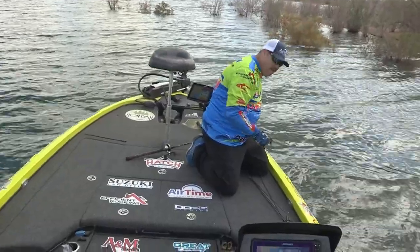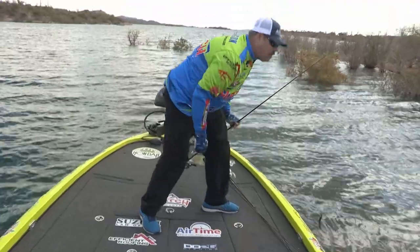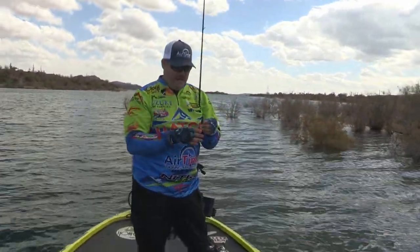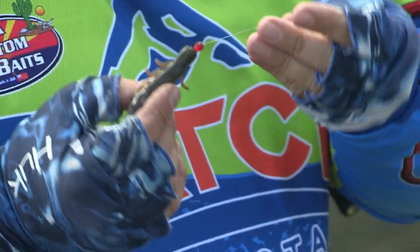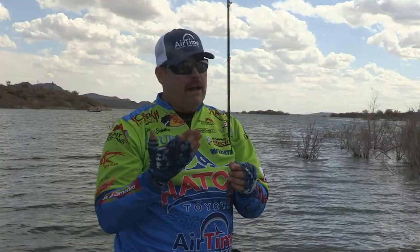Dragging that craw. I'll tell you what, folks, grab yourself these chigger craws. You'll have a lot of fun with them. I think the safe bet early in the year like this is to go with a good green pumpkin color like this. And you don't have to go real heavy on the weight. Like I said, quarter ounce is really good.